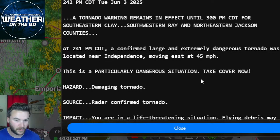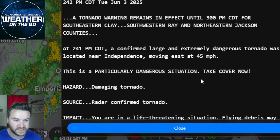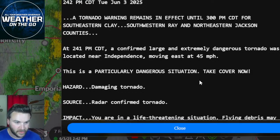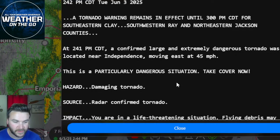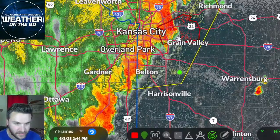This is for portions of southeastern Clay, southwestern Ray, and northeastern Jackson counties until 3 o'clock Central Time. This is all in Missouri. This is a particularly dangerous situation, so you need to take cover now. This is a radar-confirmed tornado here just to the east of the Kansas City metro area.